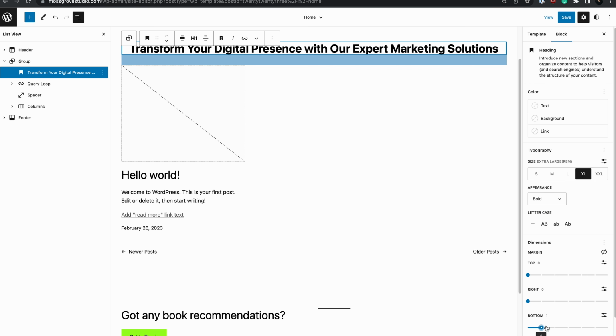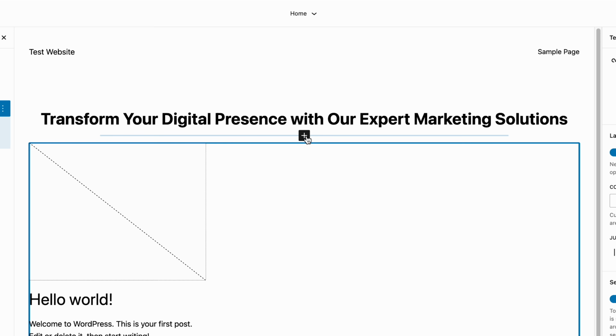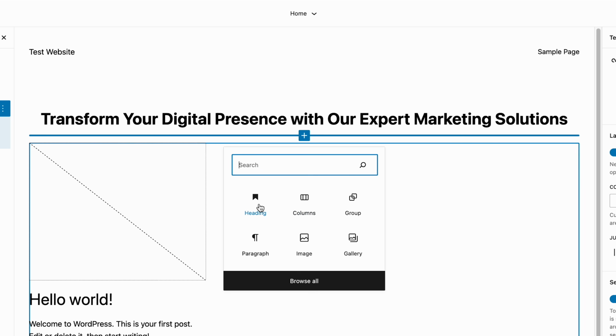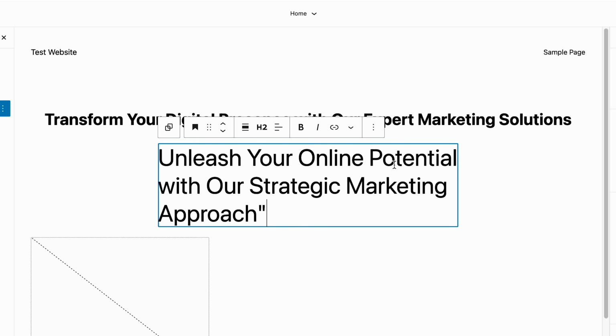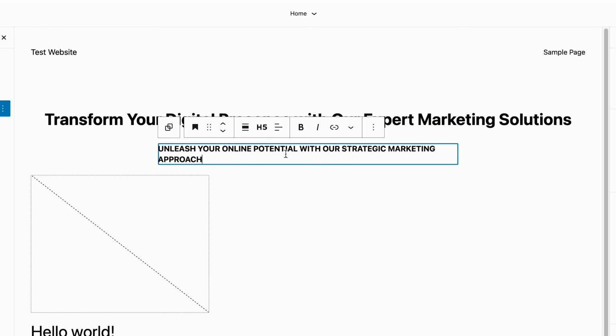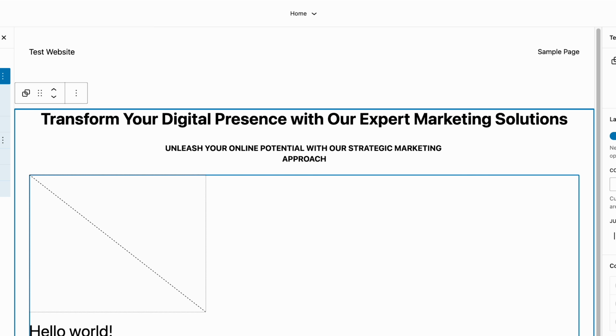Next, let's add a new block for the site tagline under the hero message. Hover your cursor over the space under the message to see a plus sign. I will use another heading block, so let's search for it. Paste the tagline suggestion from ChatGPT to this block and adjust it using the same method. However, I will make this one smaller to make visitors focus more on the hero message. After that, I will add the call to action button to the home page.